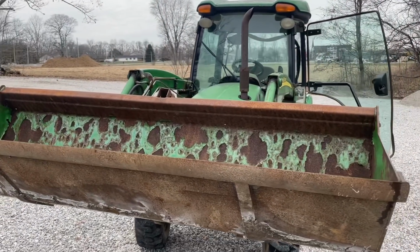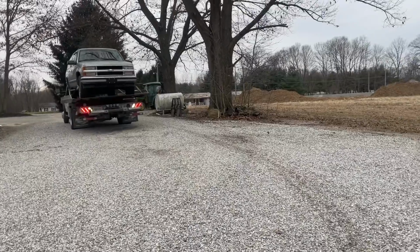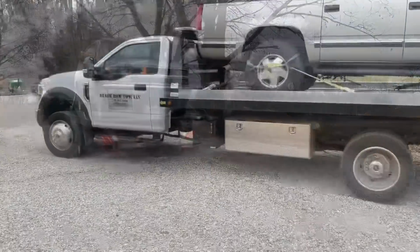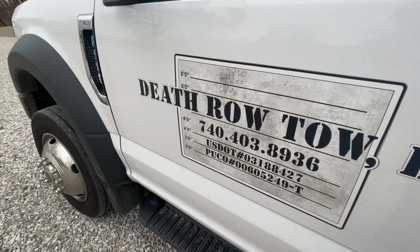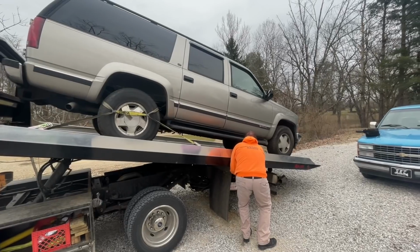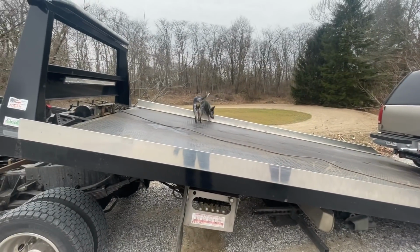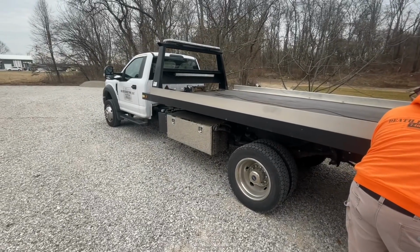Just about the time I got a call from my brother, 911. He's got a broke down Suburban, fuel pump's out of it. Needed it hauled home. So I called my buddy, Death Row Tow, Mr. Brian Webster, to the rescue. Brian went down to Newark, loaded up my brother's Suburban and brought it out and dropped it off out back under the wise supervision of Miss Scrappy and June Pup.